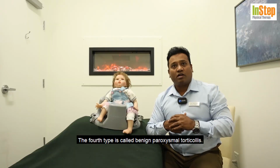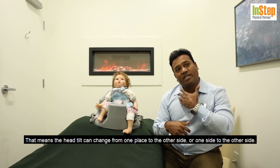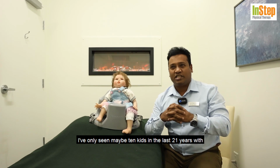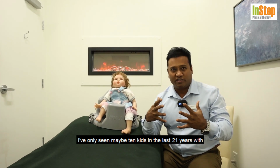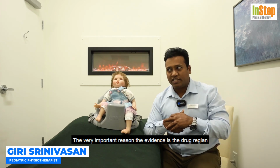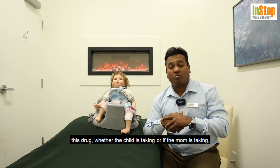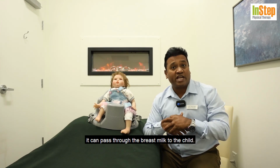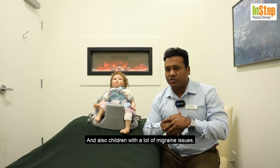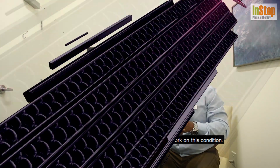The fourth type is called benign paroxysmal torticollis. That means the head tilt can change from one side to the other side. It's also very uncommon. I've only seen maybe 10 kids in the last 21 years with benign paroxysmal torticollis, and that's due to various reasons. A very important reason, with evidence, is the drug Reglan. Whether the child is taking it or the mom is taking it, it can pass through the breast milk to the child and can cause this issue. Also, children with a lot of migraine issues, this is also very common. So we work as a collaborative team to work on this condition.